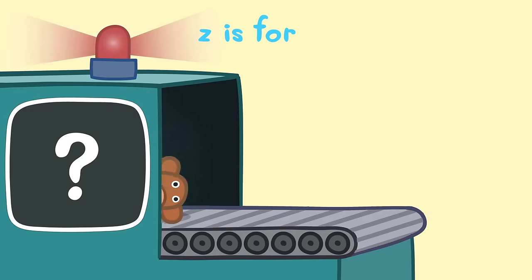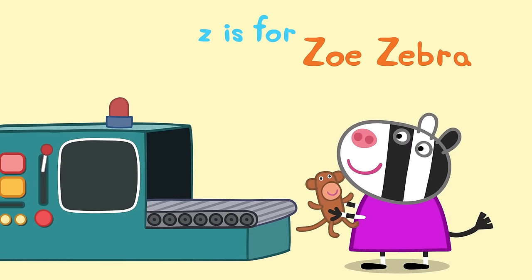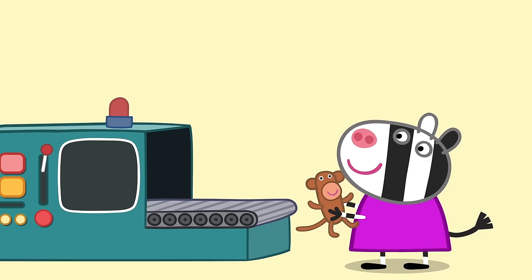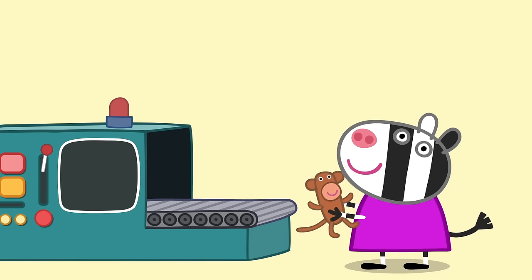Z is for... Correct! Z is for Zoe Zebra. Zoe's favourite thing in the whole world is her toy monkey. Well done for naming all of the items beginning with the letter X.